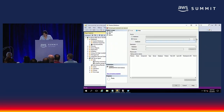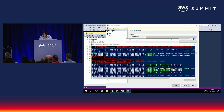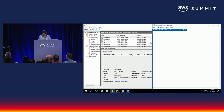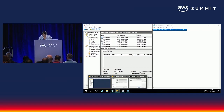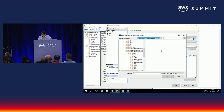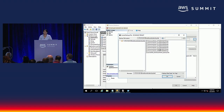And I restore it from, and this is where I'm going to do a little cut and paste, right? So I'm going to take the file share that we talked about, and I'm going to put it here for restore. Say add, put a path here, paste. Okay. So you can see now the file share exported by the gateway looks like any other file share, right? That I can use and select files from. So I select this backup file, I say OK.